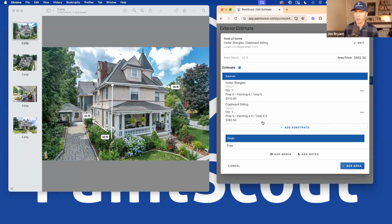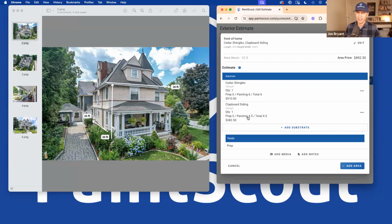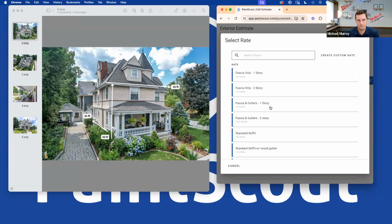So does that work for you, Michael, or how would you guys do that? Yeah, I like that. Okay, that's perfect. So that's exactly how we would do this. We've got those two different types of siding. Now let's add in some soffit and fascia. Makes perfect sense. And how would you itemize some of this stuff?